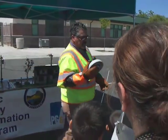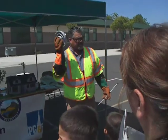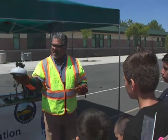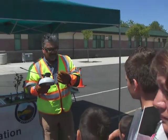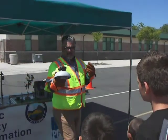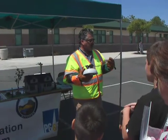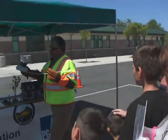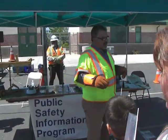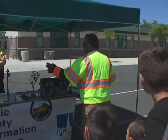Does anybody know what this is? Yeah, I heard it back there. It's an insulator. That's right. It's an insulator. And what it's going to do, it's going to keep the electricity from traveling from one pole to the next, so it won't find a path to where? Diego, where is it always looking to go? It's always looking to go to ground. We don't want it to go to ground. So it's going to stay on the inside. When it's doing its job, it's going to send it to the next pole, send it to your house, to a transformer.